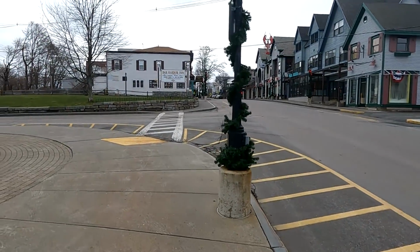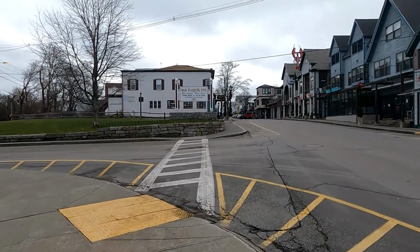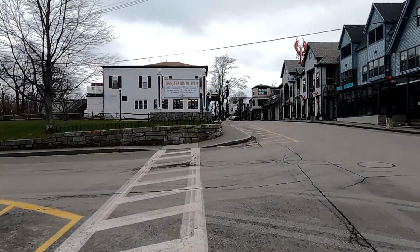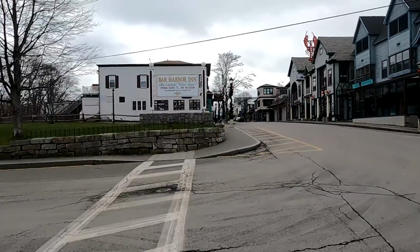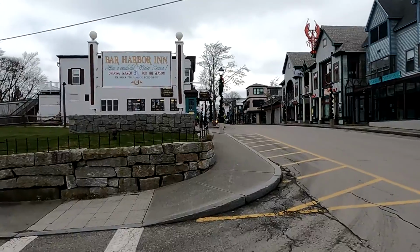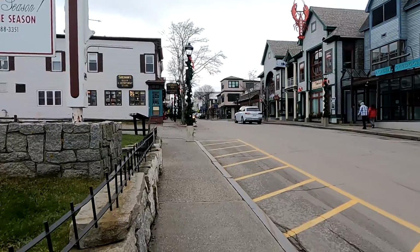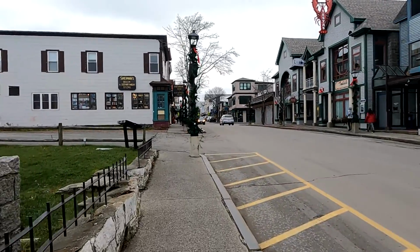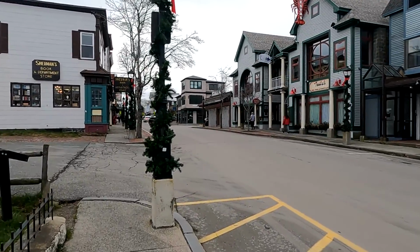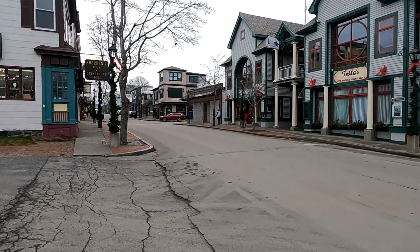Okay, here's downtown. We're walking up Main Street. We're gonna walk up to Cottage and have a look down there. There are a few people walking around, but not many. I passed one fellow and commented to him about the crowding today, and his response was, best time of the year to be in Bar Harbor. I had to agree with him.